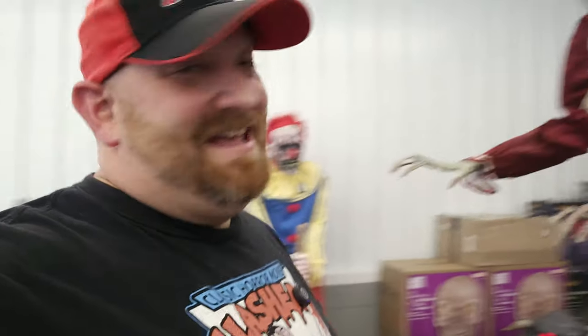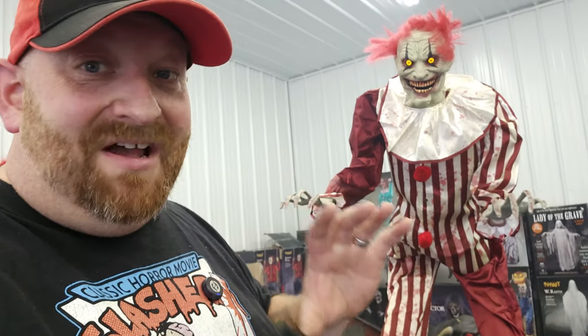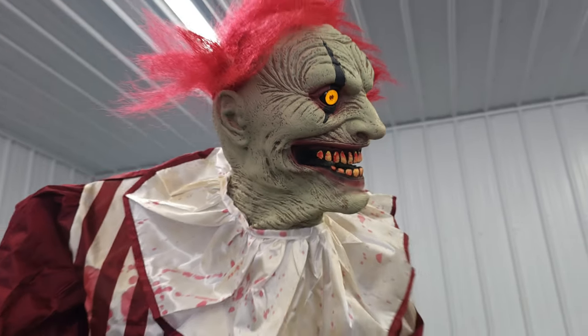All right guys, well there he is, the creepy towering clown. This guy definitely is awesome. He's tall, and it blows me away that he ended up being 7 feet tall, because if I'm remembering correctly, he's listed as 6.5 feet tall on the website, and I have seen boxes that say 6.5 feet tall. Creepy.